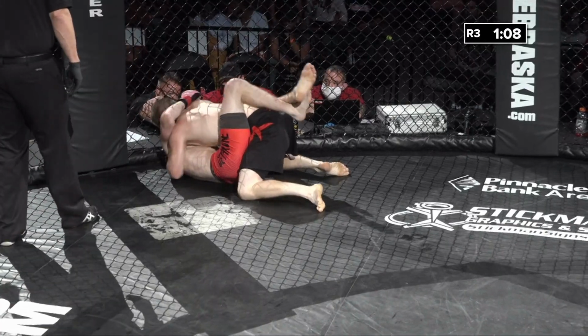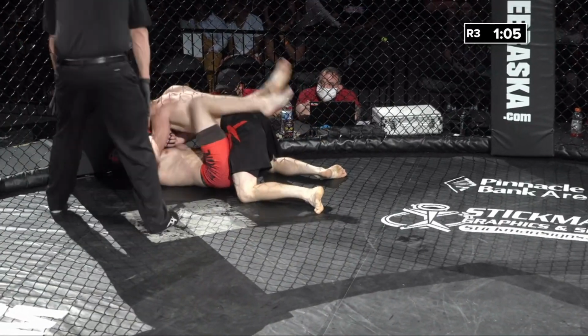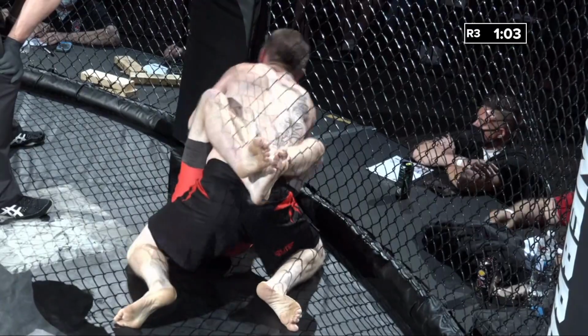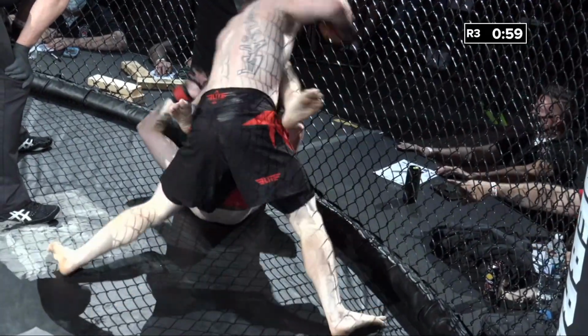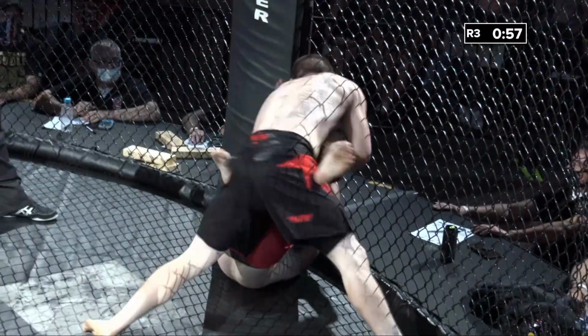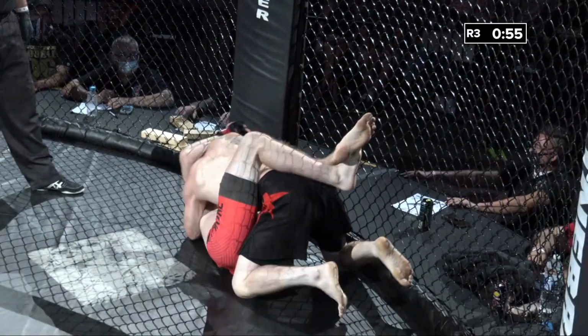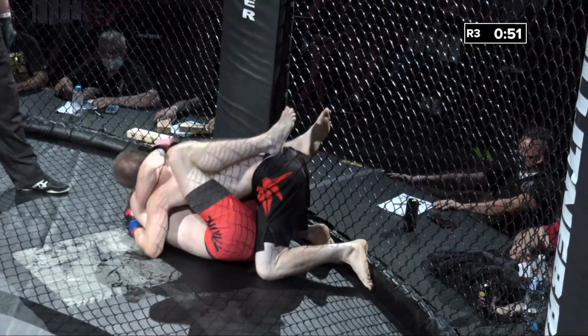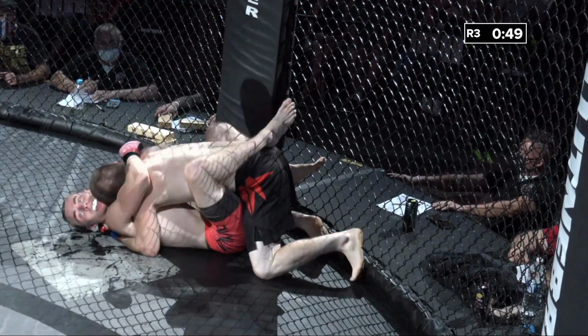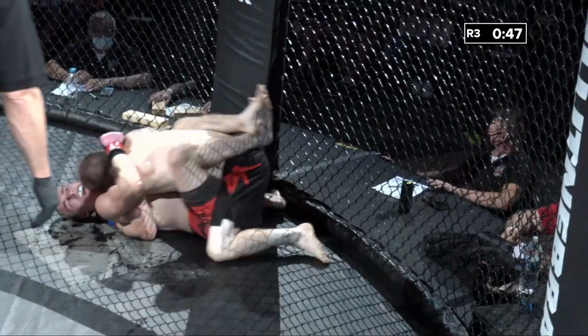And Kristopher's showing that he can have kind of a bully wrestler style. He's slipping these submissions. He's raining down some punishment. I mean, this third round's all Kristopher right now. Yeah, the submission attempts were nice by Connor. We'll see how the judges think. Kristopher's corner yelling for elbows the whole time, which I can't disagree.